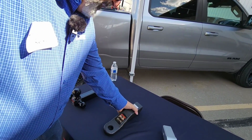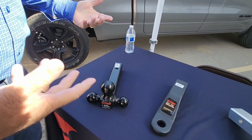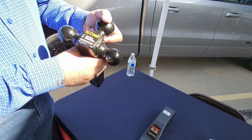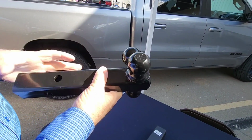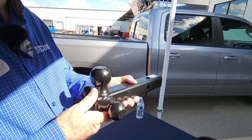You got your tri-ball over here. And then we got our tri-ball over here for the consumer that has multiple trailers, or the farmer. It gives you 1 7/8, 2-inch and 2 5/16. And this will also give you the ratings. If you take a look at it, 2 5/16 is going to give you up to a 10,000 pound rating, and that's even on a hollow shank system. When you look at the solid shanks that we have to offer, you're getting a lot higher ratings as well.